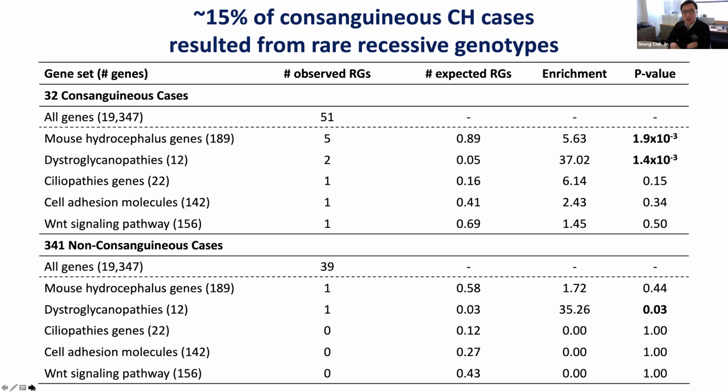So in this slide, when we stratify patients based on whether they are consanguineous or not, you can see 5 out of 6 recessive genotypes clustering in consanguineous cases. Therefore, it demonstrates that consanguinity is a big predictor, or a big factor, for congenital hydrocephalus. And we estimate that 15% of consanguineous cases result from rare recessive genotypes in the mouse congenital hydrocephalus genes.